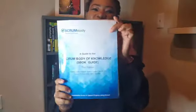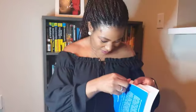There are two packs. There is one for the student guidebook, and there is one for the facilitator. So this is the Scrum Book of Knowledge. Yay! It's 381 pages, and it consists of everything about the Scrum input, the tools, and then the output.